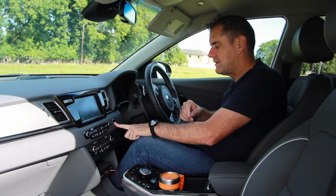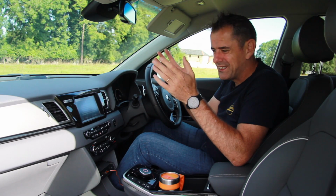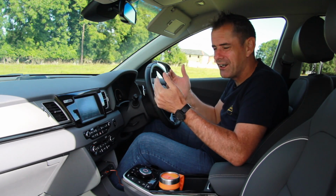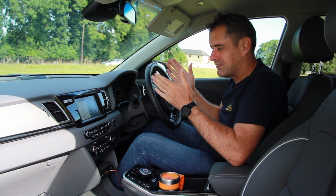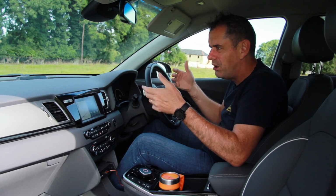Now, let's have a look at the active infotainment system. There's a lot of bongs, Kia. There's music and there's bongs and there's all kinds of things going off when you start the car. It really is very frustrating. Couldn't we get rid of those bongs? Get rid of the bongs. There's just too many of them. I'm okay with the music starting up, but does it have to go bong, bong, bong?